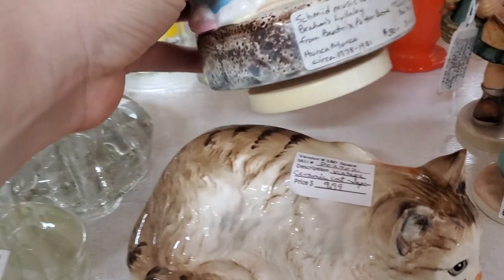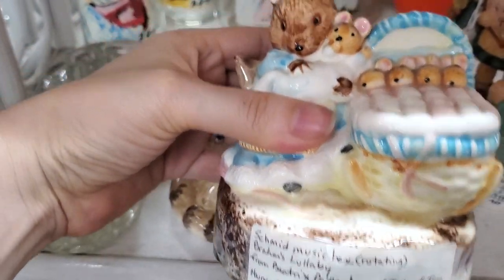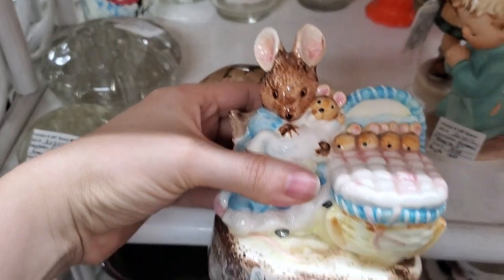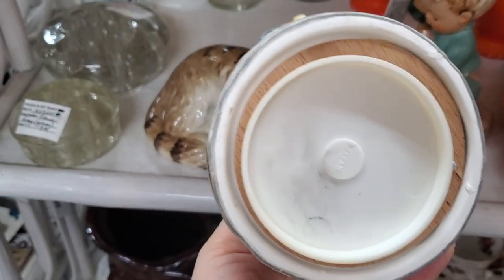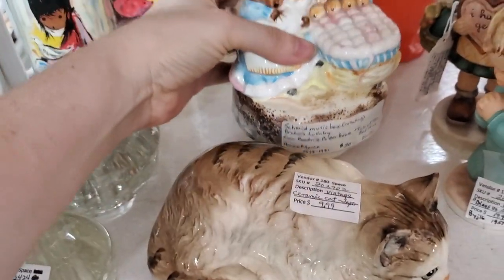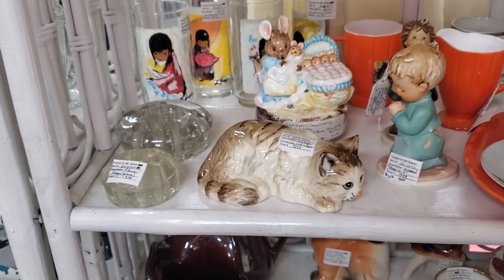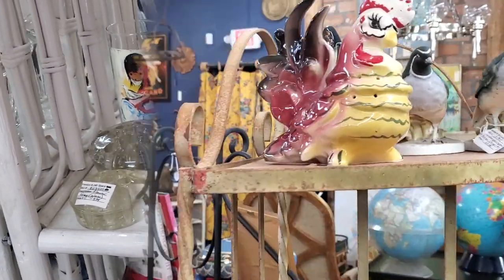And so then I was drawn to this music box. It was $30. Look at it. It's like a mommy mouse with all her little babies. So sweet. But again, I should have just done some comps on that one, guys. But I just went with my gut and decided, no, not for 30.